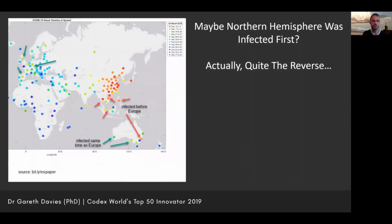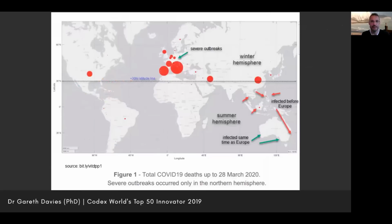So an obvious question is, was this because the northern hemisphere was infected first? But actually, when we looked at the timeline of when people were reporting deaths and recoveries, in fact, most of Asia and the Oceania countries, so Australia and New Zealand, actually got the infection well before Europe. And yet they didn't have outbreaks anywhere near as severe as we did. So that's extremely surprising.